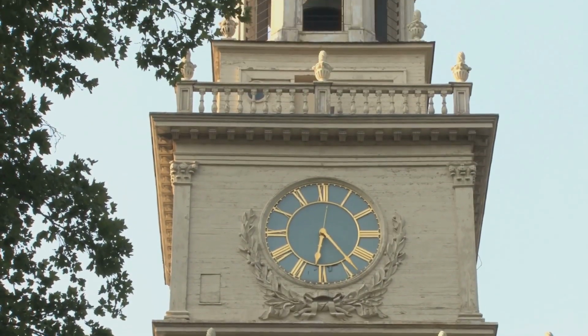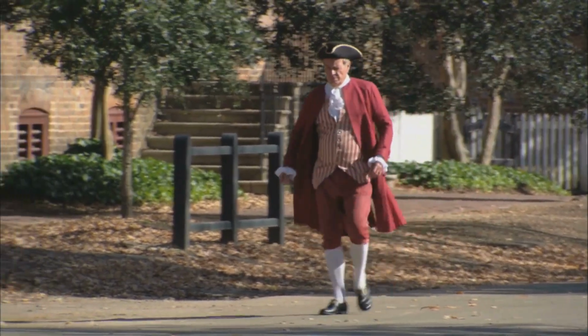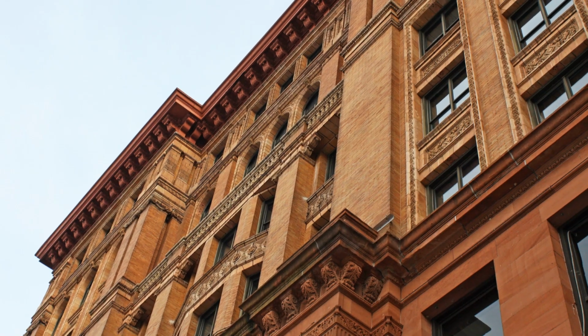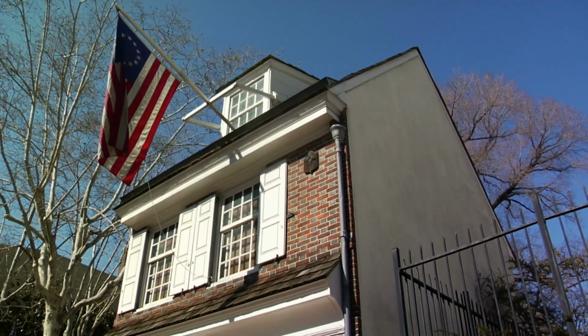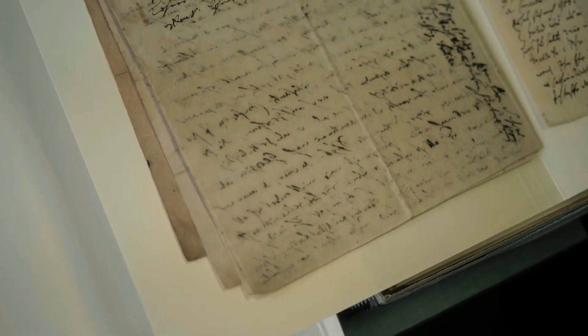Think about that. The founding fathers, guys in wigs, probably sweating a lot because it was Philadelphia in the summer, hammering out the future of a nation. Its role in American history, monumental. This isn't just a historic building, it's arguably the most historic building in the country. Walking through these rooms, you're treading the same floorboards as Benjamin Franklin, Thomas Jefferson, George Washington. You can almost hear the quill pens scratching and the passionate arguments.